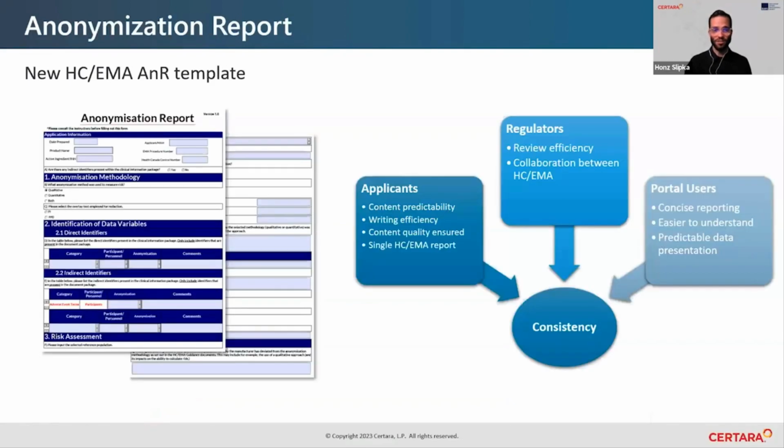Speaking of the anonymization report, I want to talk about this because I think this is one of the greatest parts of this new EMA relaunch: the anonymization report template. It's 3 pages. It's a PDF document. I have a screenshot here on the slide. And as you can see, it's all very structured. There are tick boxes, there are drop-down menus.